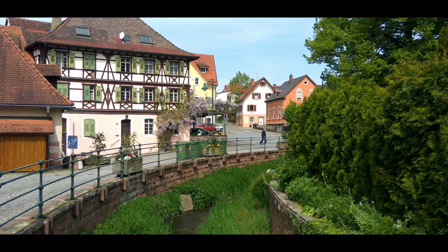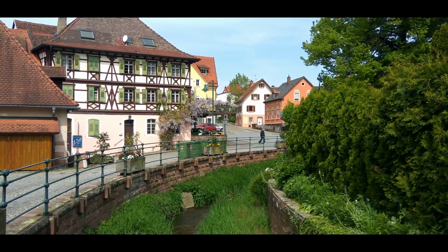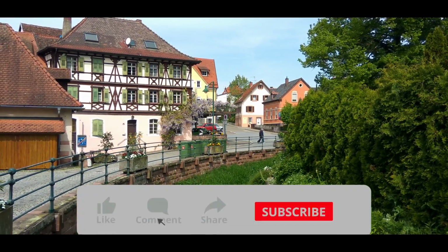And so we ended our visit to this beautiful village, whose fame as a tourist place has more than been deserved within the Black Forest.